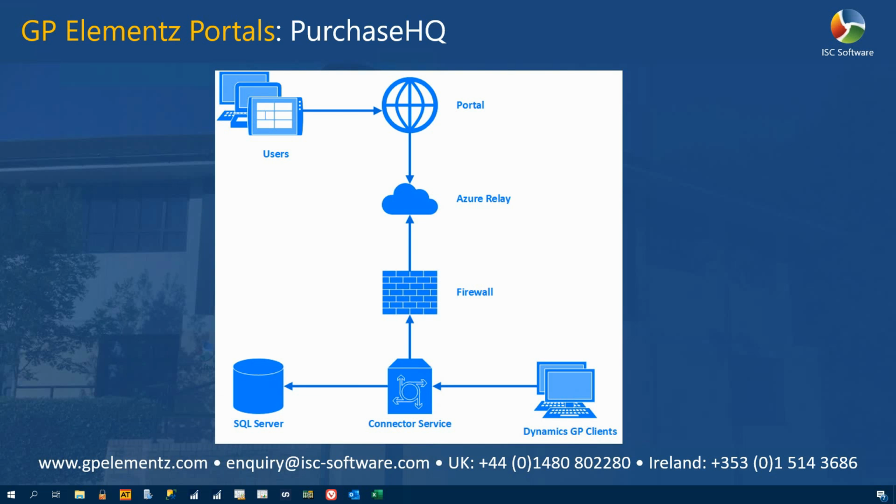No information is held on the portal or the Azure relay. So there's no database up on Azure or anything like that. All data is stored in SQL Server, with the connector service providing outward bound initiation of communications. No ports need to be open on the firewall either.